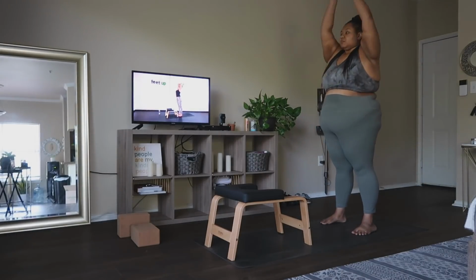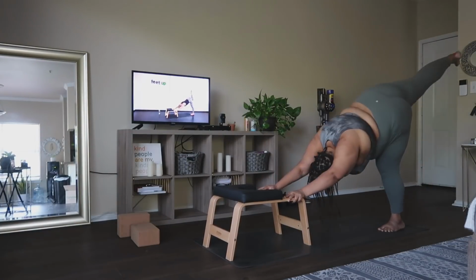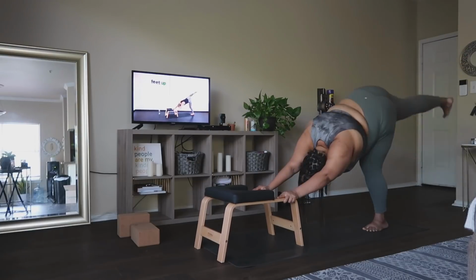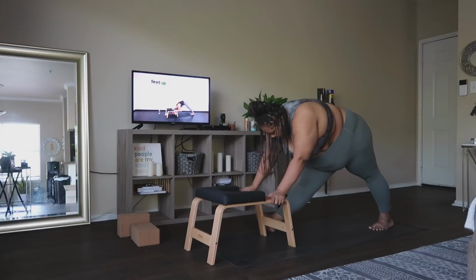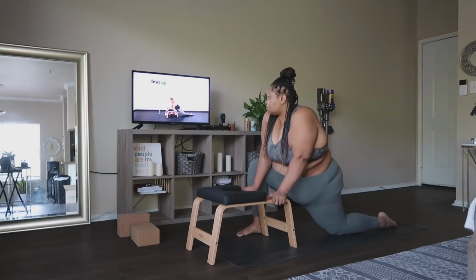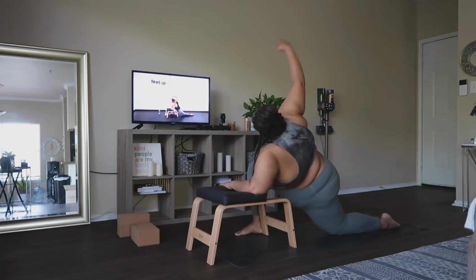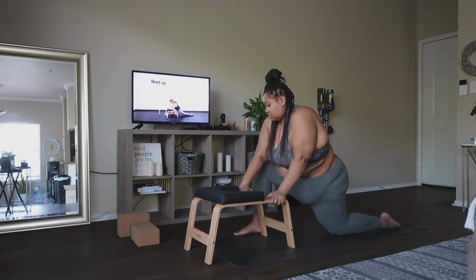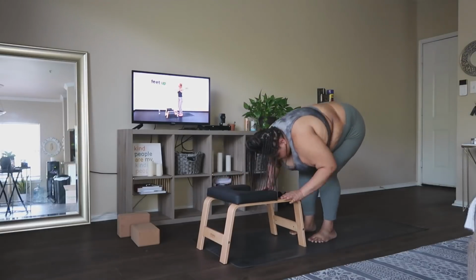So after I washed my hands and had my melon, I headed over to my living room and turned on a Feet Up video. Feet Up is the maker of this little stool. It's, I think, about $129. It is actually a really great prop, but I don't use it as much as I should. So I'm really enjoying getting to explore this type of prop.